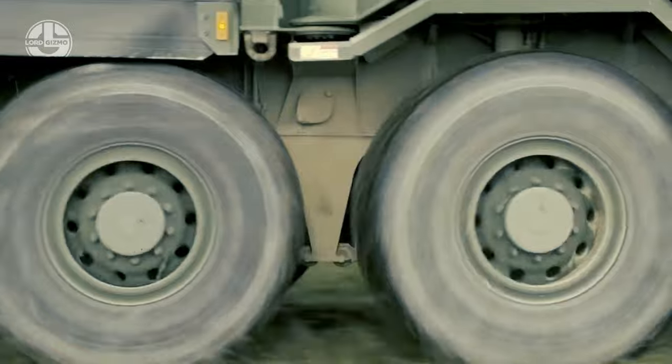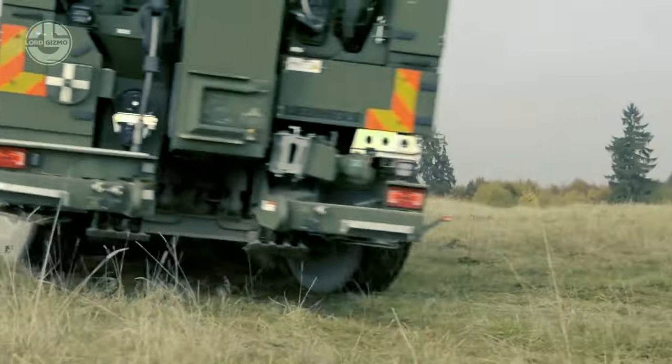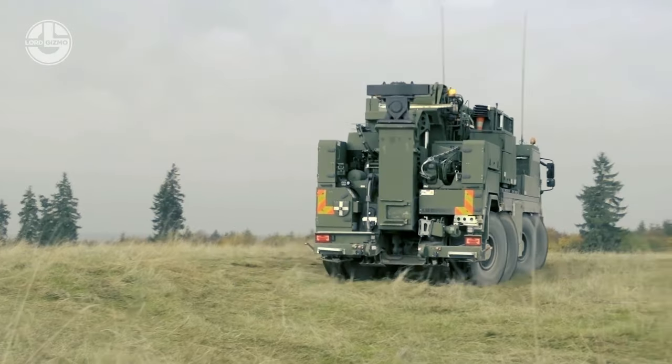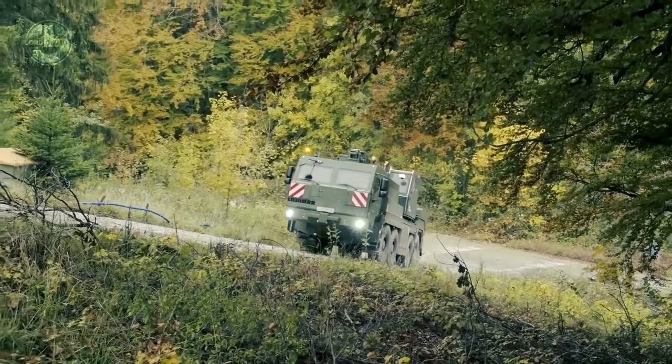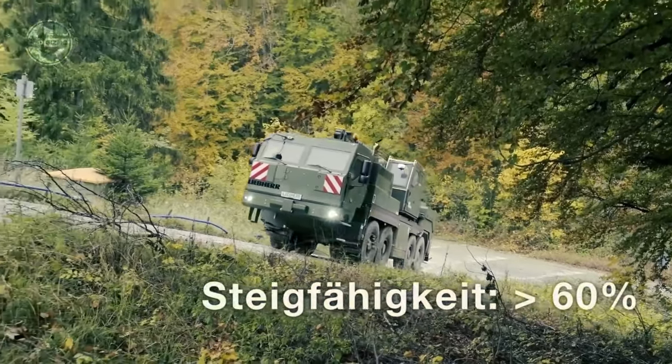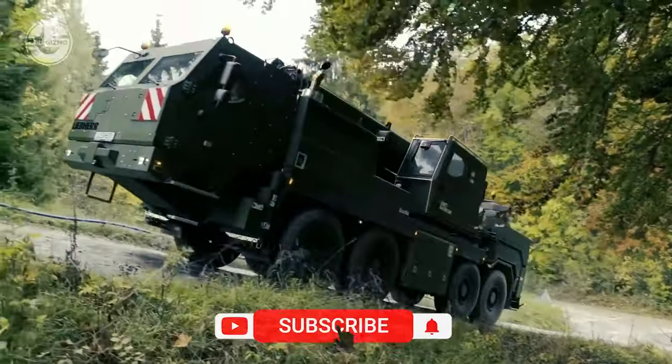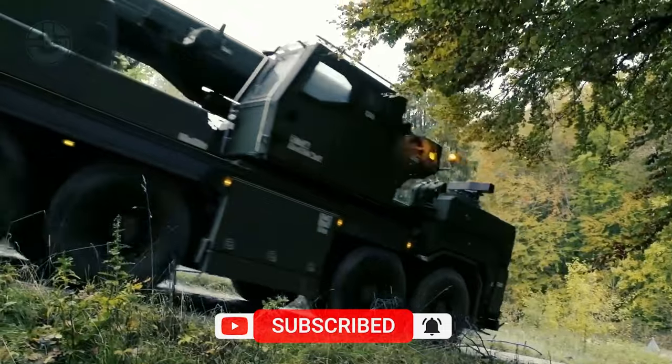Two winches on the crane's rear can easily pull any vehicle up the hill and, if desired, the vehicle can be attached to the crane via its towing system. Moreover, its 35.7-meter-long telescopic arm is capable of lifting 36.6 tons at a distance of 11.4 meters.